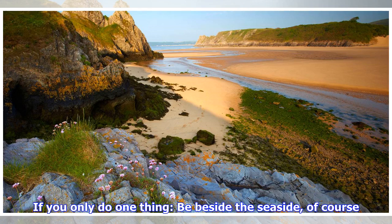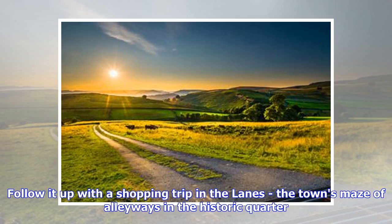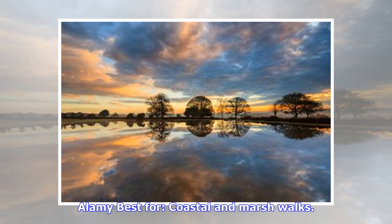If you only do one thing, be beside the seaside, of course. A stroll along the pier, ice cream in hand, makes for an idyllic day. Follow it up with a shopping trip in the Lanes, the town's maze of alleyways in the historic quarter. Best for coastal and marsh walks.